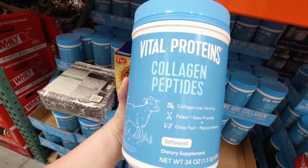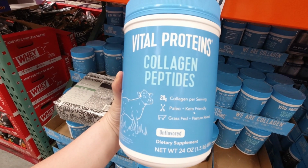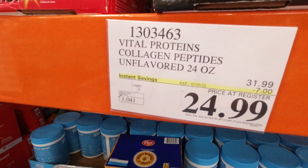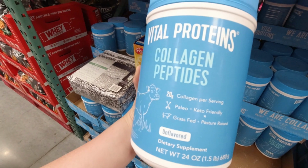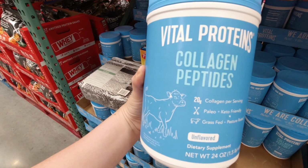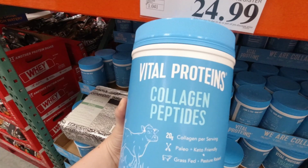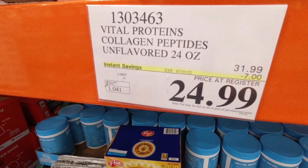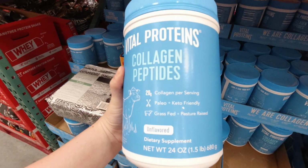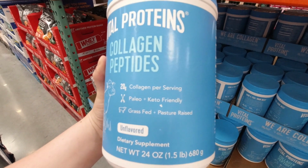Pretty sure I've mentioned before that these collagen peptides from Vital Proteins are a way, way, way better deal at Costco. They are originally $31.99 for this huge 24 ounce container. A way smaller one than this is gonna run you the same price, potentially more, at a smaller retailer like Walmart or Target. And these are $7 off right now, making them $24.99. I put this in my coffee every morning. It dissolves into nothing, tastes like nothing, and is great for your bones and gut health, I believe.